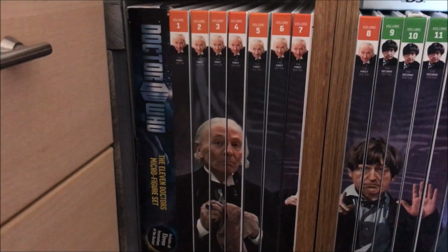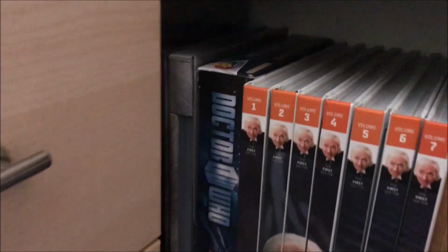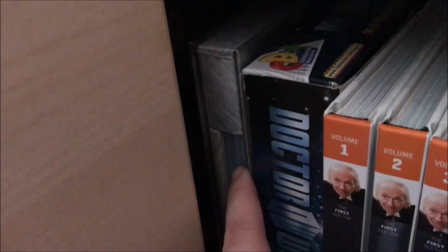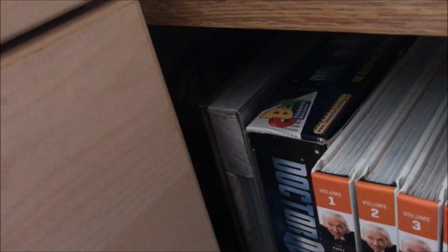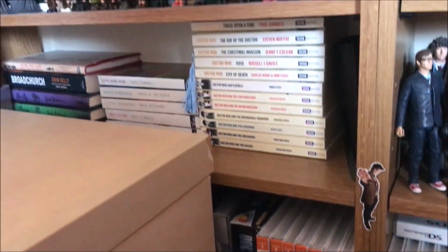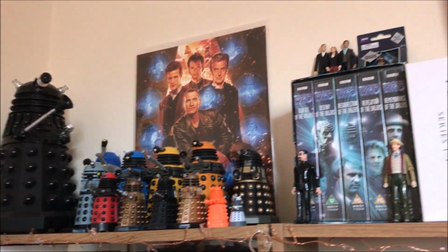Moving down to the last shelf, we have the start of the Complete History books, the 11th Doctor character building set, and then, sorry it's too dark to see, but there's some figure boxes and some more homeless books hidden behind there. So that was that portion of the bookcase. Now back up to the top for some random DVDs and bits and bobs.